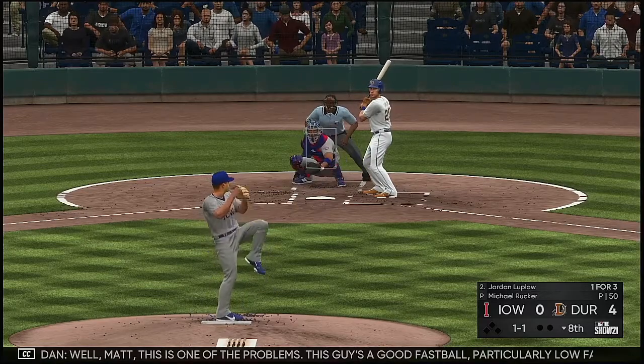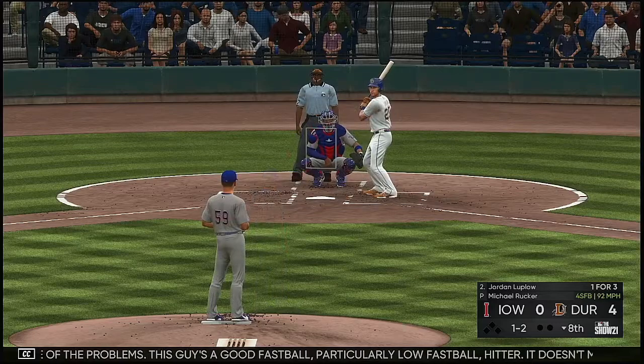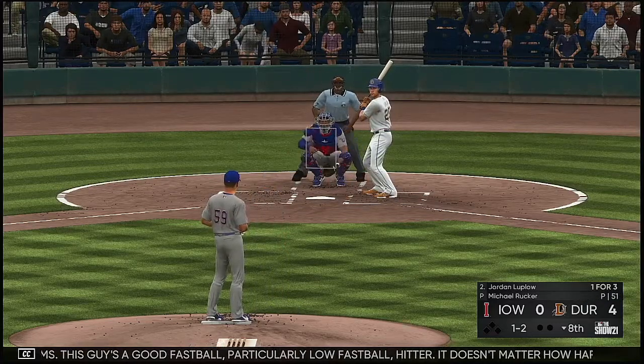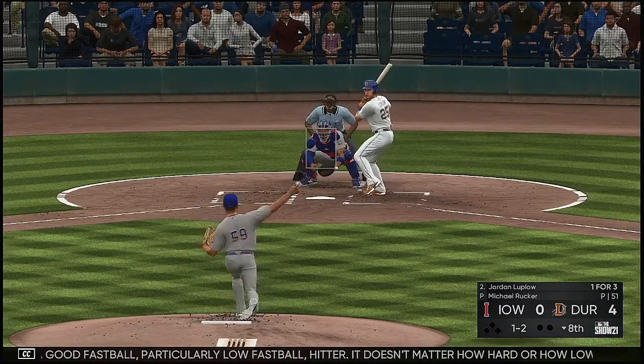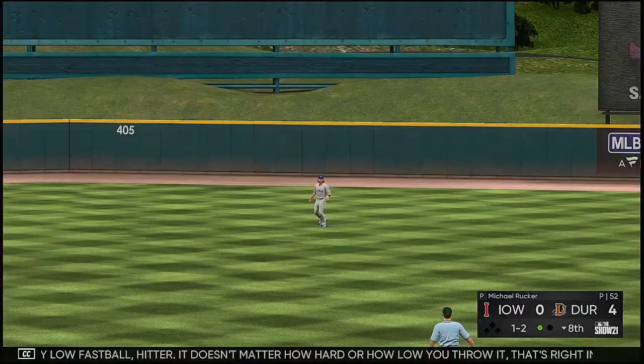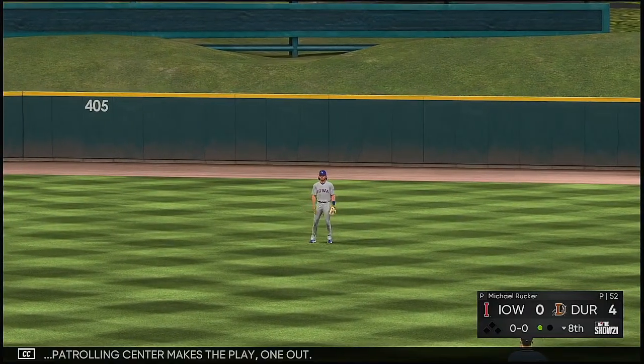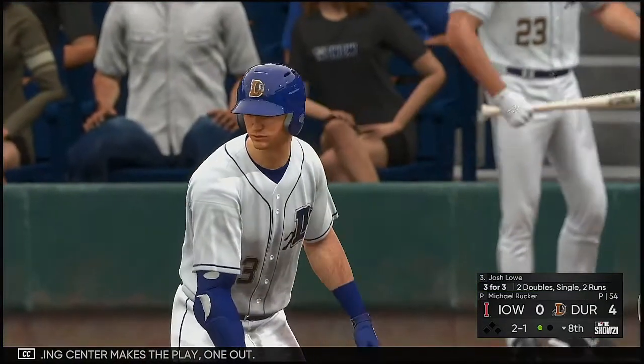Well, Matt, this is one of the problems. This guy's a good fastball, particularly low fastball hitter. It doesn't matter how hard or how low you throw it. That's right into his wheelhouse. What you want to do with this guy is move the ball from the belt up to get him to chase something that maybe he'll pop up in the infield. Myers, patrolling center, makes the play, one out.